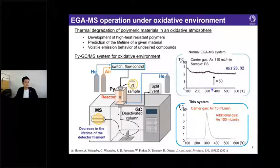To overcome those issues, Frontier Laboratory developed a new PY-GCMS system, which has an additional gas port here at the junction where the pyrolyzer interfaces with the GC oven. The additional gas port allows adding helium gas to the flowing evolved gases from the pyrolyzer. In essence, the concentration of nitrogen and oxygen in the carrier gas is reduced by additional helium before it reaches the ionization chamber of the mass detector, minimizing the quenching of the ionization and associated decrease in signal to noise ratio.